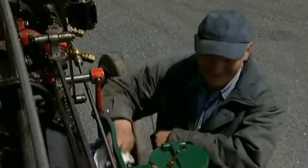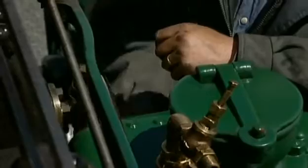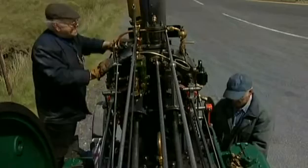Where are we going next? Well, we're heading for Sheffield to go to a forge and see how they used to do it, you know. Right. And how they made steel when they first invented it. And how far is it? I don't know. Just keep going till we get there. It's not very far, I don't think.